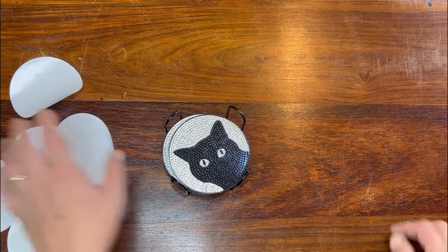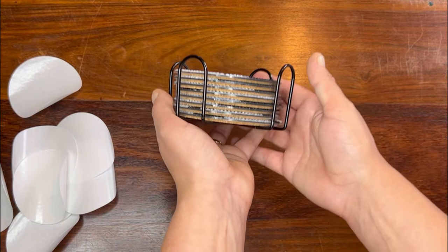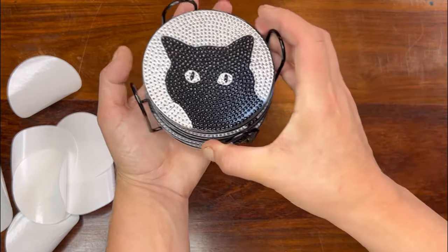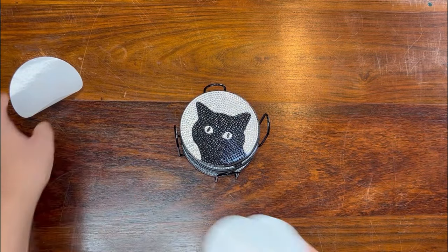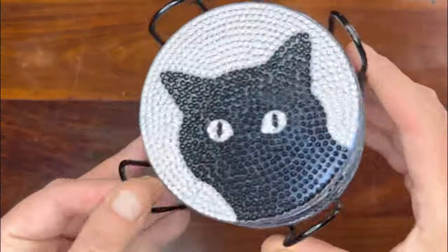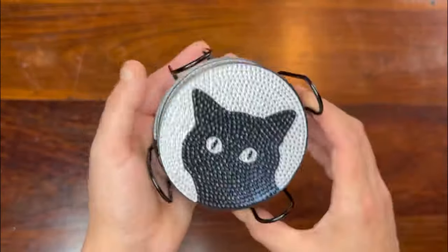So yeah, that is our cat coasters done. And that is how they look in the stand. There's plenty of room in the stand. They're not too big for the stand or anything. So yeah, I think they look really good. I'm so pleased with how they turned out. And hopefully, my local cat rescue is going to love them. That is what I hope. And I'm really pleased with how they came out.